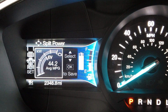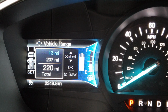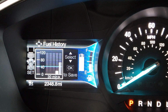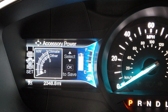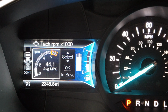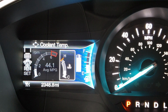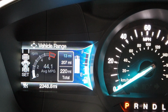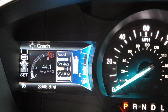That said, you could show multiple things. We've been through most of these, and so forth. Here you've got fuel history, trip 1, trip 2, climate, and others, power and so forth. I have mine set to RPM. We're going to leave it at RPM. Do the same thing with this. I have it set to heat, and then you can do miles per gallon. As you can see, there are all sorts of choices here, blank and so forth.